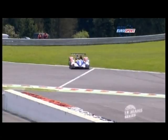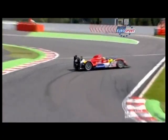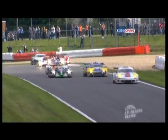Change there for 5th place as trouble once more for Bruno Senna. Car getting away from him. Into the bus stop. Perhaps a little adventurous with the pace.